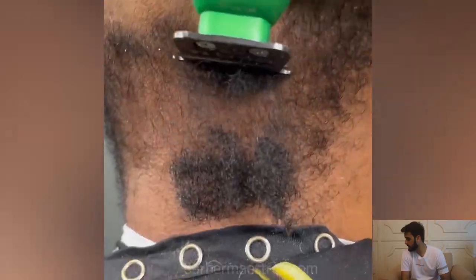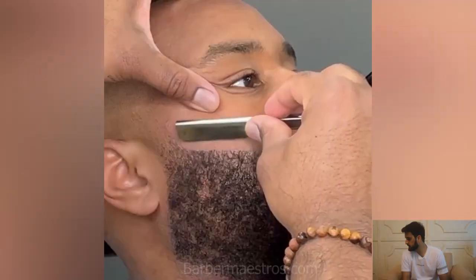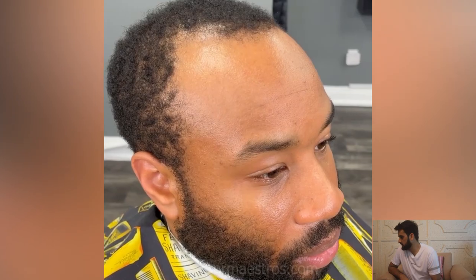Such a sharp haircut transformation. Looking so beautiful with this skin fade. This guy.